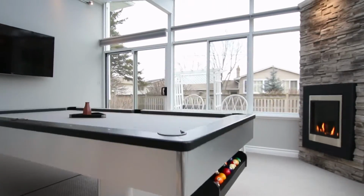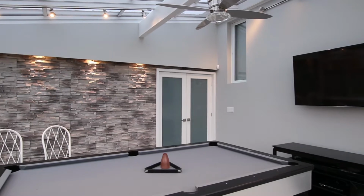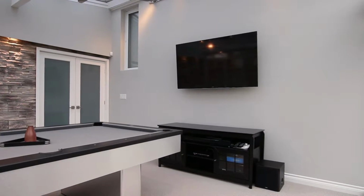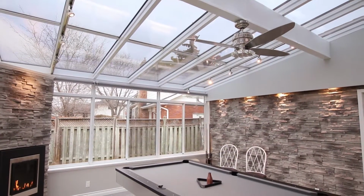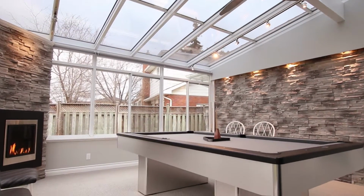Currently, we use it as a game room. My son got hooked on going to Florida and playing pool, and he always wanted to have a pool table. So when we decided to have a sunroom, I thought, well, this is a good opportunity to turn this into a bit of a game room. My son's only 12 at this point, but I'm hoping down the road when he gets a little older, it'll be his buddy's room. You know, they can all hang out and have a safe place to be. So that's what we're using the sunroom for.